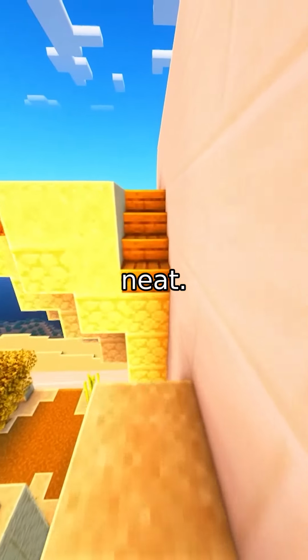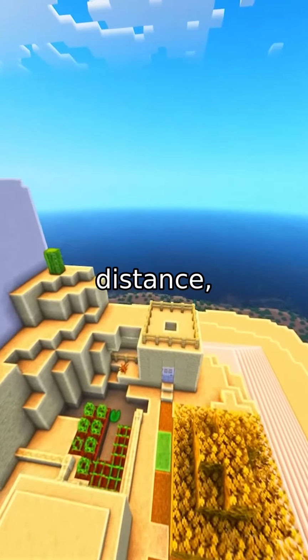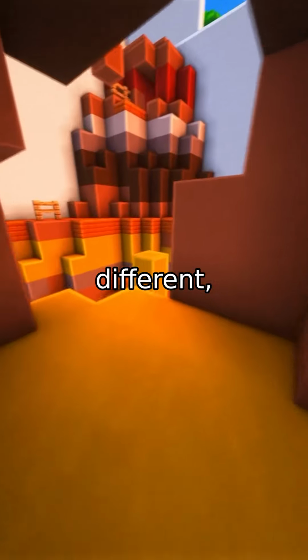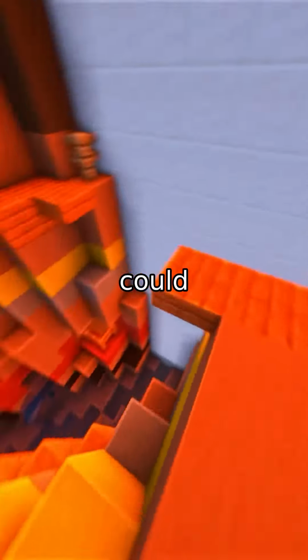Here's where it gets neat. They used a concept called HH distance, a way to measure how different two datasets are. If the data is similar, the model stays sharp. But if it's wildly different, the math shows exactly how much the error could spiral.